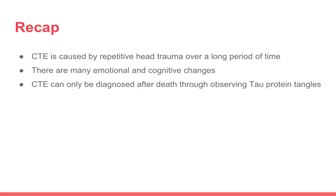So just to finish up, CTE is caused by repetitive head trauma over a long period of time. It can only be diagnosed after death through observing the tau protein tangles, but there are a lot of emotional and cognitive changes that begin to occur in the late 20s, 30s, 40s, and 50s that can be indicative of CTE, which is why a lot of athletes are donating their brains to science to be studied later. And we, being the scientific community, are working on ways to diagnose CTE before autopsy.